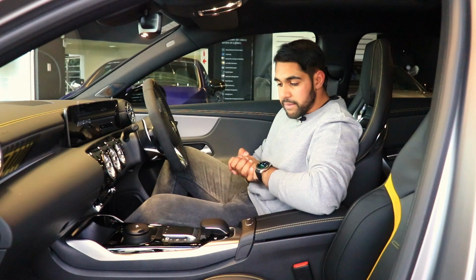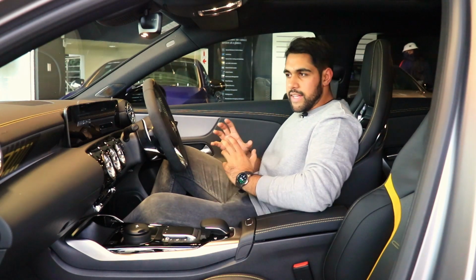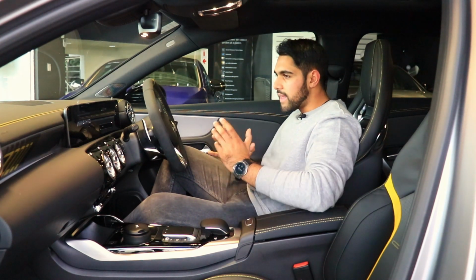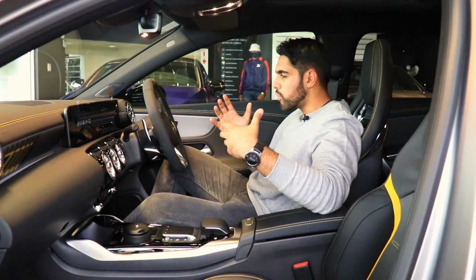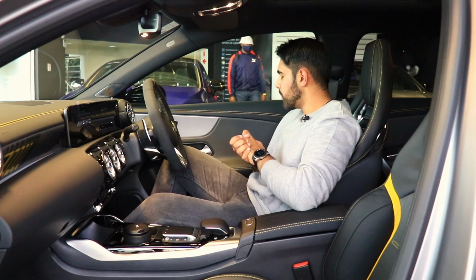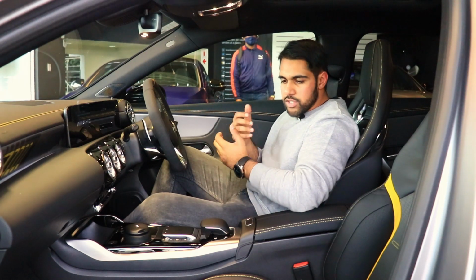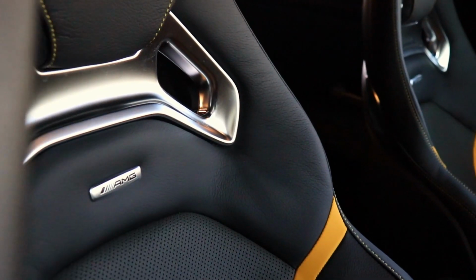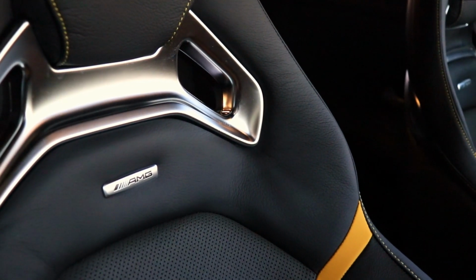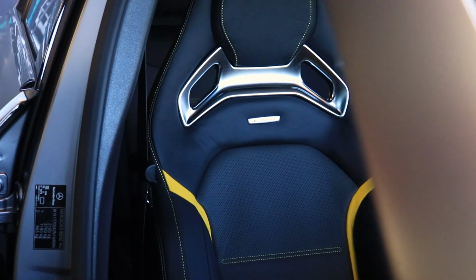Okay, it's very premium in here once you jump in. It feels like a bigger car than the older one did. It feels more spacious, more airy, less claustrophobic. You feel like you have quite a bit more headroom. The Edition 1 carries on with the accents on the inside also. So we've got yellow stitching on the doors, we've got yellow on the seats. This has the upgraded bucket seats, the AMG seats. They're pretty comfortable, well supportive. You can adjust them in many ways. They are electric seats also.